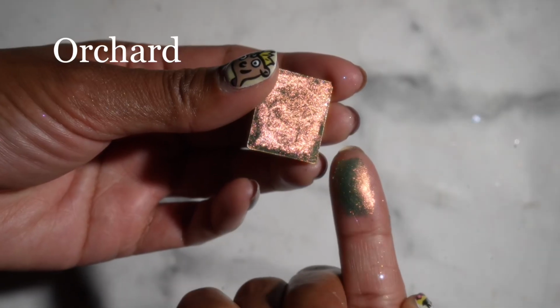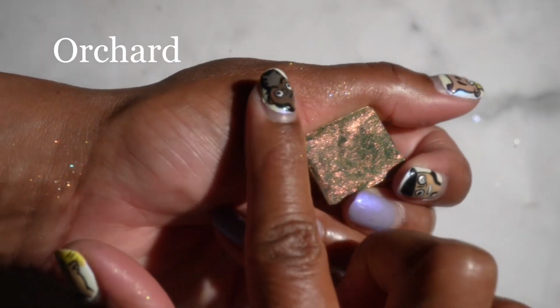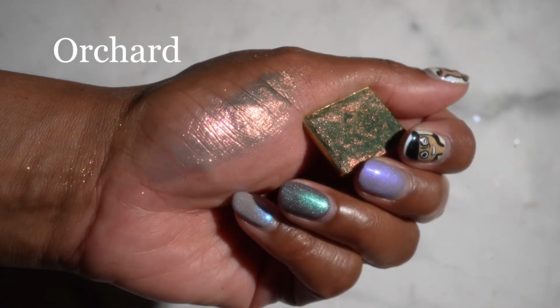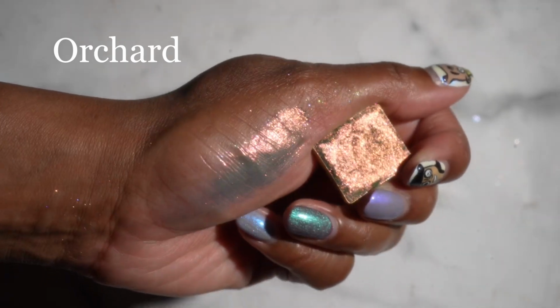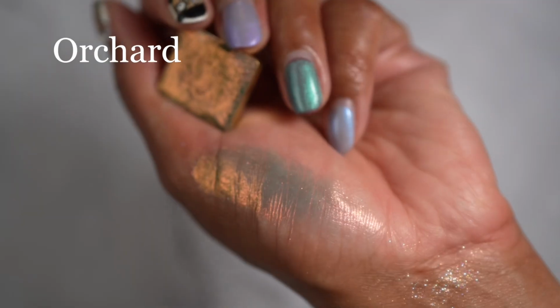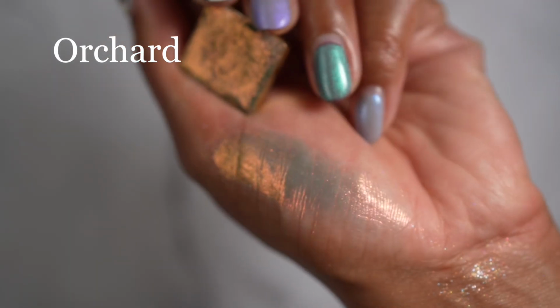The shade Orchard is an earth vibrant. It's also one that's overall newer to the line, and this shade is so special. It's very grungy, yet having some kind of bright shifts in it. It's described as having a rich forest green base that shifts bright coral, orange, yellow, and lime.